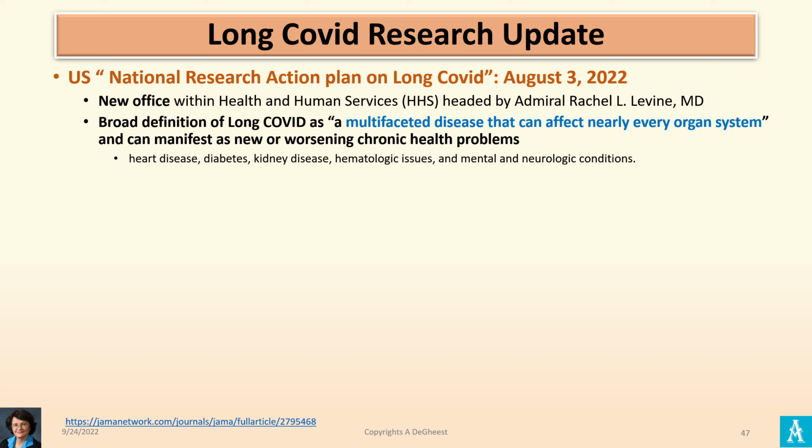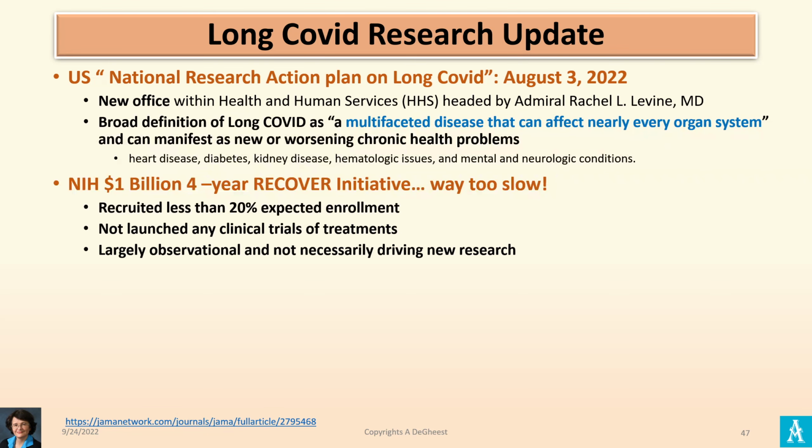The government finally, on August the 3rd, so it's not that long ago, appointed a National Research Action Plan on long COVID that's headed by Admiral Rachel Levine. They finally recognize it's a multifaceted disease that can affect pretty much every organ system and has multiple chronic health problems. The NIH received $1 billion for an initiative called Recover, but honestly, it's slow as molasses. They were supposed to recruit 30,000 patients. They're barely at 20% enrollment. They have not really started any clinical trials for treatment. Honestly, it's research, and they just observe. So extremely disappointed, but not surprised.